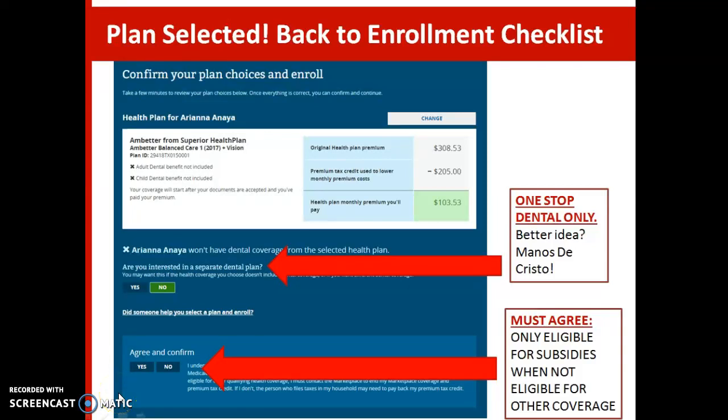All right, so I'm aware this is labeled step 7. I'm going to use it for that, but also to close out step 6. So once the consumer has selected a health plan, you have the option of adding optional separate dental. We do not offer any specific expertise, and we're not going to be offering assistance with dental.